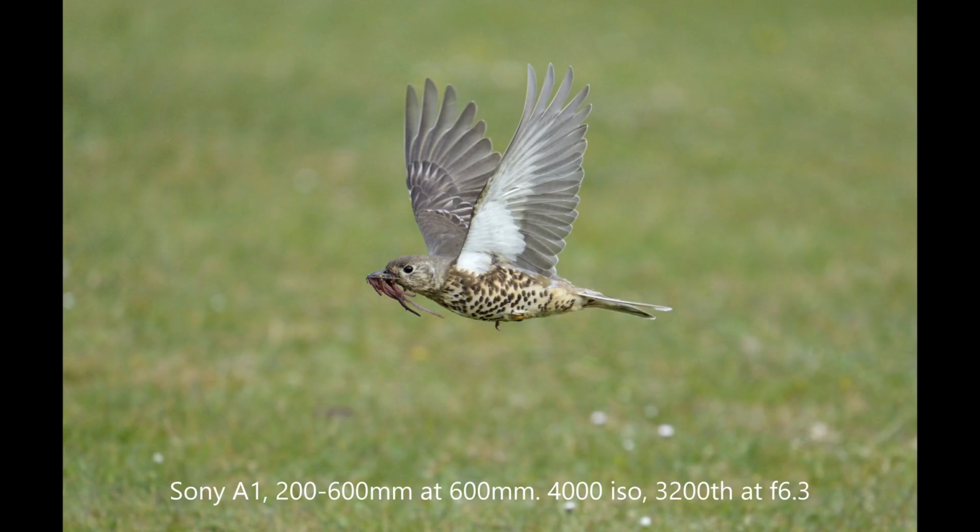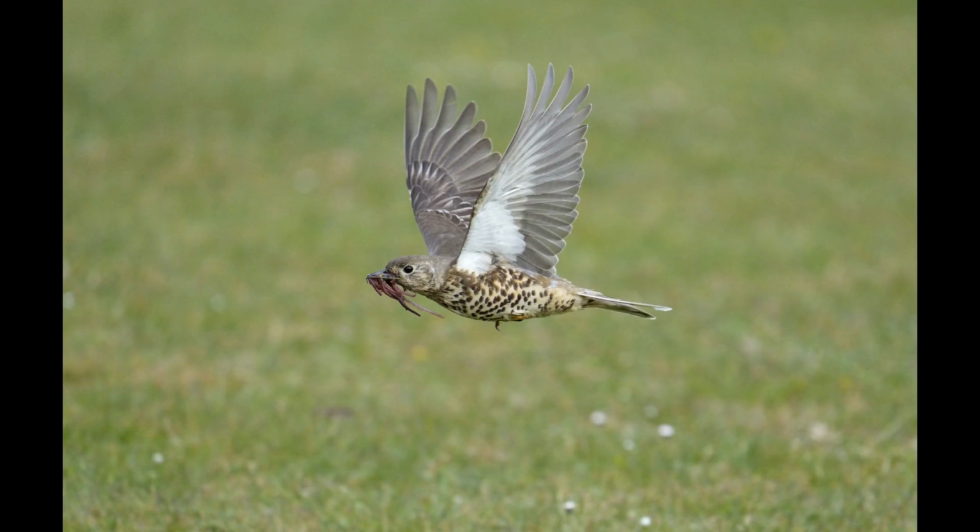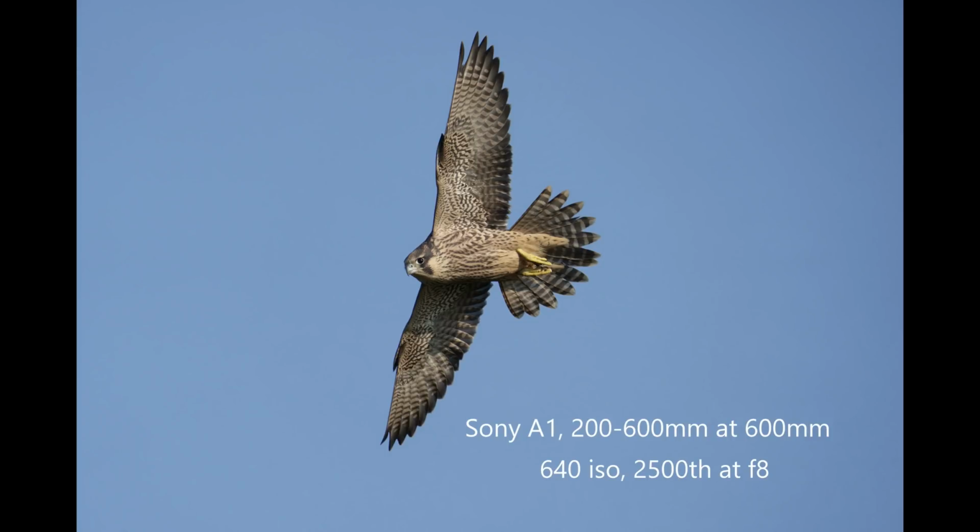This mistle thrush carrying worms back to its nest was the first subject that I tackled with the Sony A1, and I was just blown away with how wonderful it was at locking onto flying birds. And if it can do a small bird like a mistle thrush in flight, handling a peregrine, no problem at all.